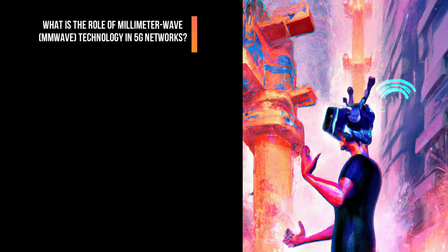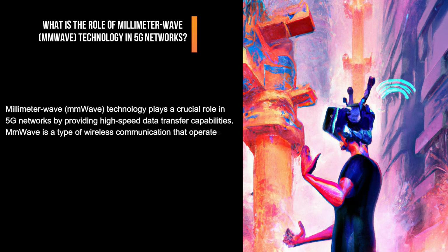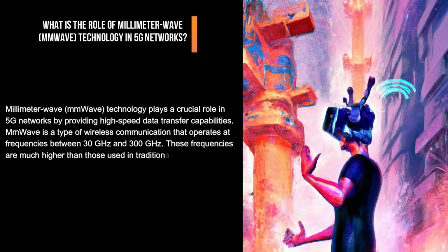What is the role of millimeter wave (mmWave) technology in 5G networks? Millimeter wave (mmWave) technology plays a crucial role in 5G networks by providing high-speed data transfer capabilities. mmWave is a type of wireless communication that operates at frequencies between 30 GHz and 300 GHz. These frequencies are much higher than those used in traditional wireless networks, which typically operate at frequencies below 6 GHz.